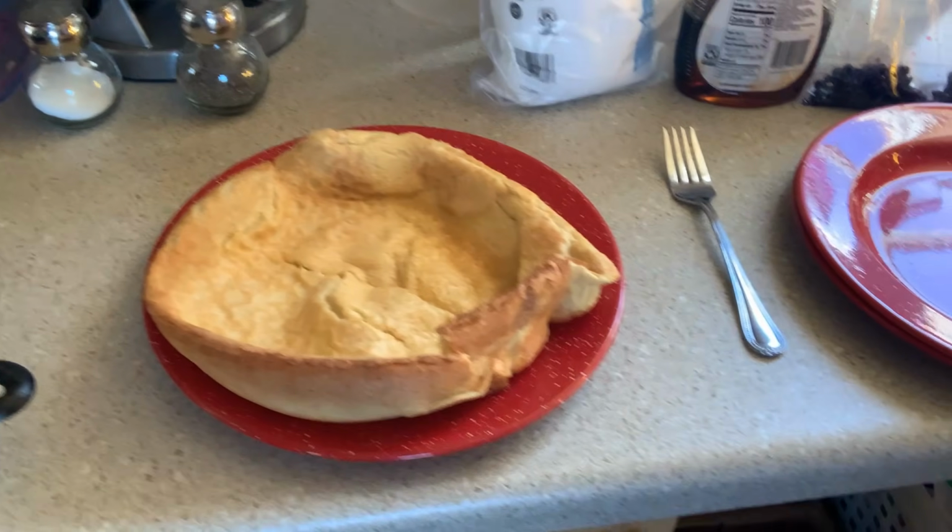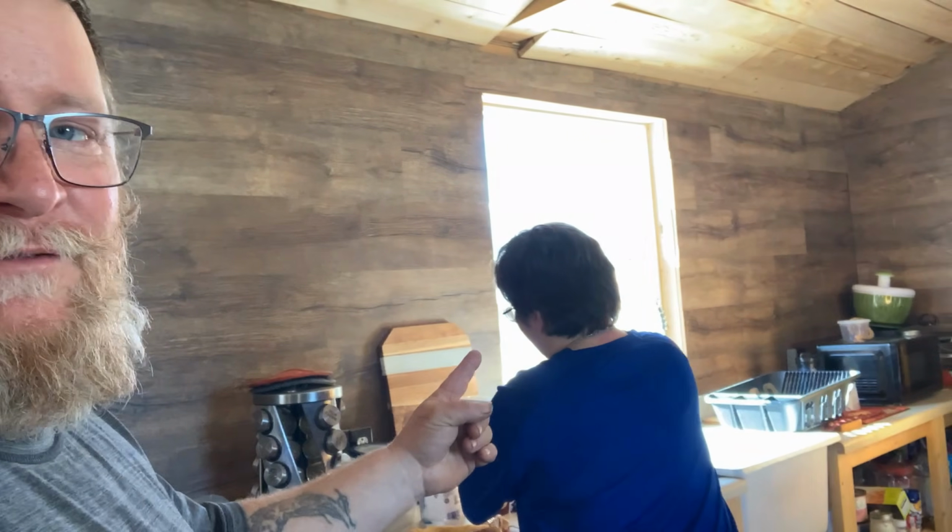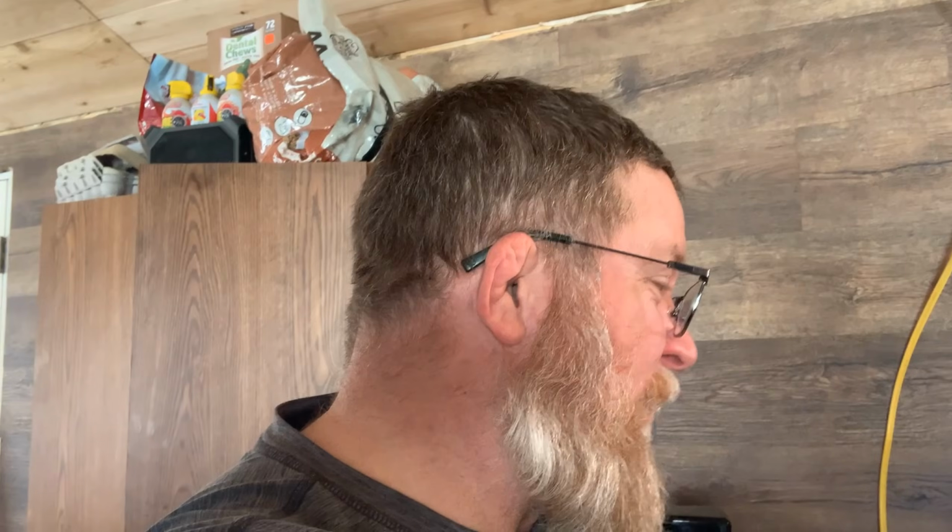So most of you folks have no idea about this, but today is my birthday. And this morning I got a special treat. It is... what the hell is it? Dutch baby. Oh yes, it's a Dutch baby. And made by the one and only Mrs. Remillard. Yes, she is awesome.